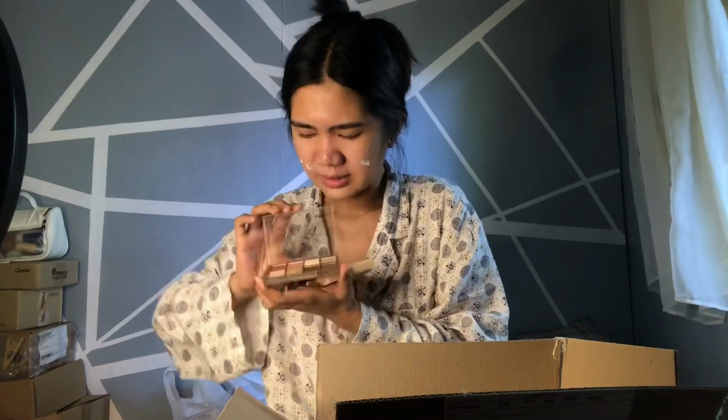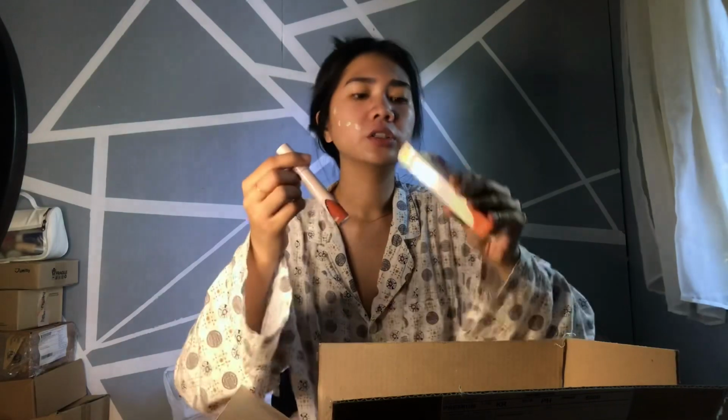Yung natural light dito, tapos may ring light kasi madilim. Hindi balance. So, ito siya. So, let's open. There. Oh, this is cute. I'm gonna do swatch. And also, a makeup review on this. And also, they sent me 3 shades of their lip gloss. Okay, lip gloss, 3 shades. Good na shades. The peach, the pink, and the red one.